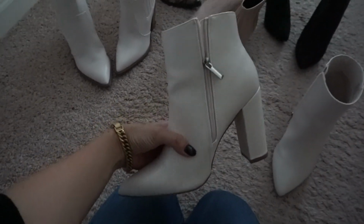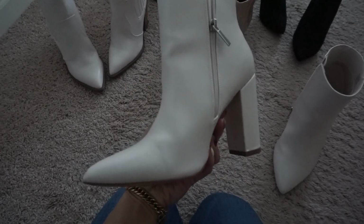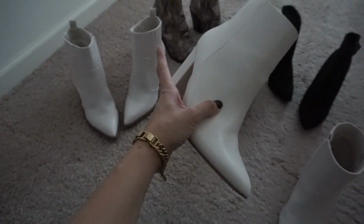These white booties, you've probably seen in a few Instagram posts. These are one of their more popular styles, and this one also comes in a bunch of different colors. Suede, I have them in a tan suede too. They also come in the python, and I wanna say even a leopard.